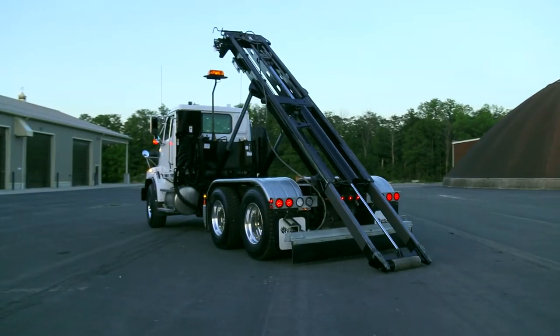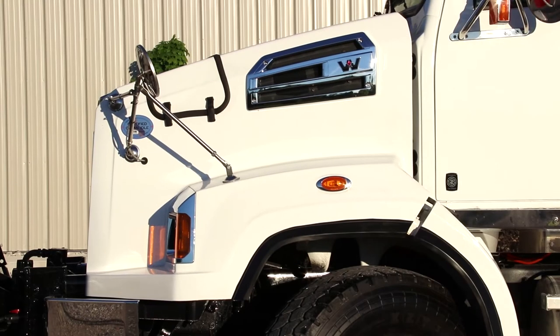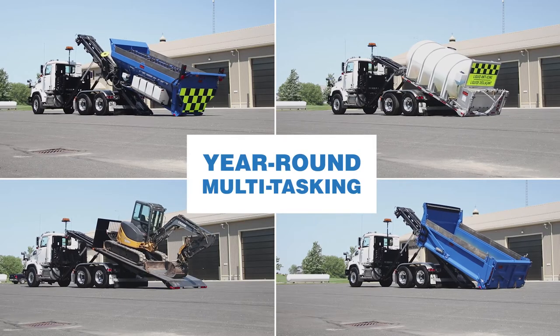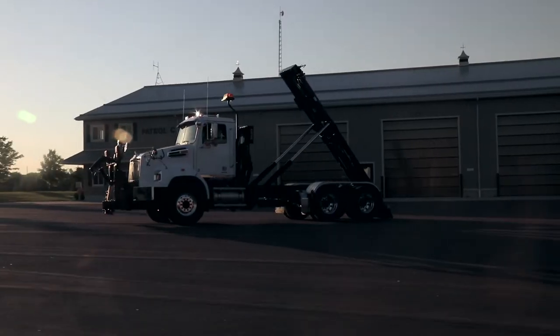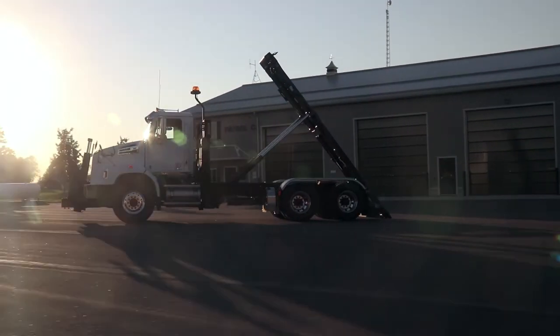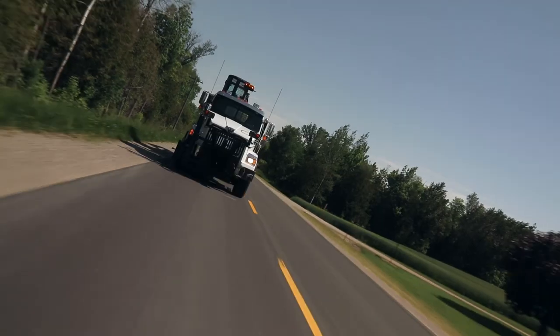The Roller Pro by Viking-Cives. 5 trucks in one. Less equipment maintenance. And true year-round multitasking. The new standard in municipal truck versatility is here. And it's ready to roll.